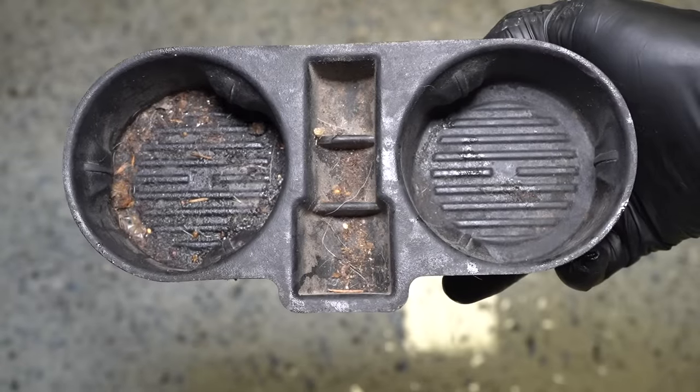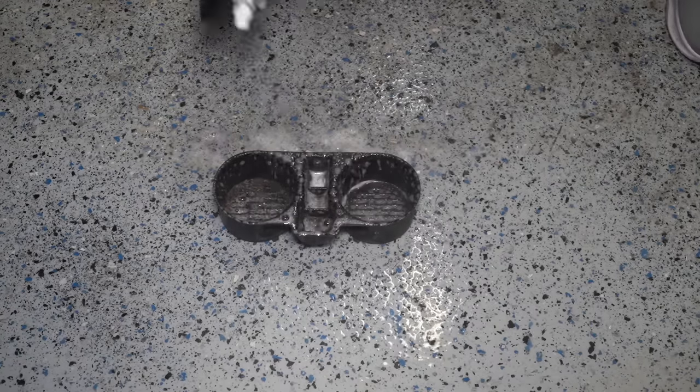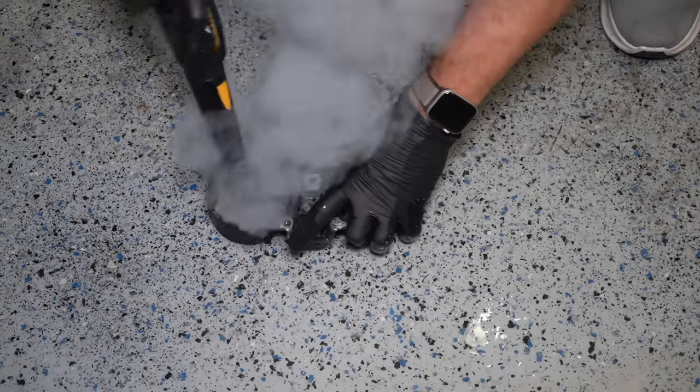Now for these disgusting cup holder inserts, the steamer is once again the best bet here, as it can take care of this in under a minute and have it looking brand new again.